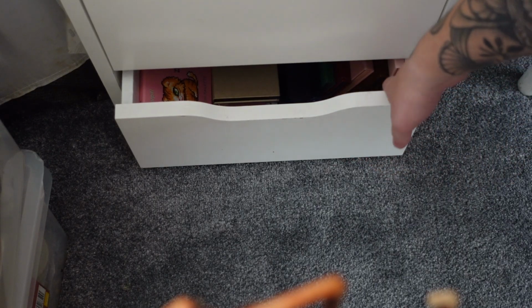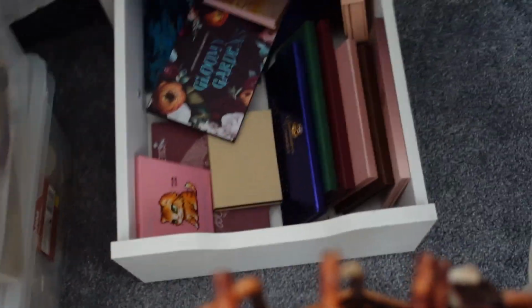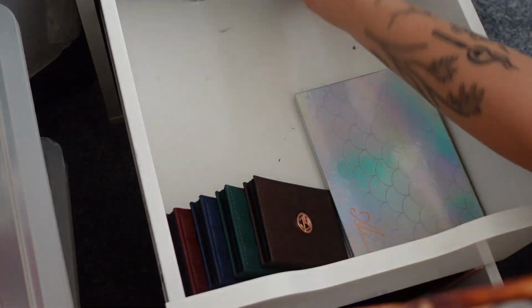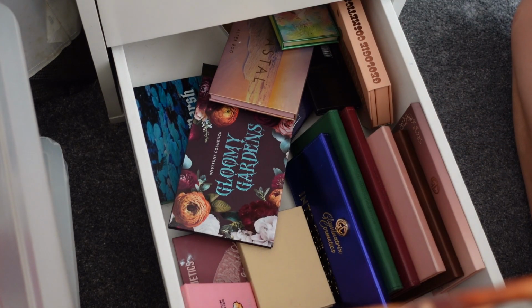And last but certainly not least, the palettes. Lord, how are we gonna do this? I did forget to say, but this is an empty magnetic palette that I just pop other single shadows in. This will go back in here. But yes, the palette drawer. So, oh, again, I forgot.